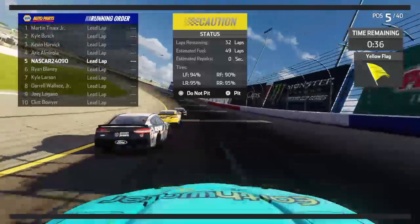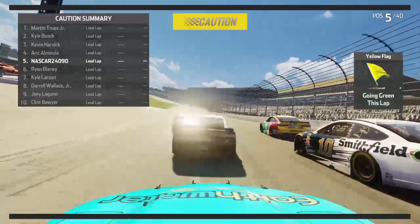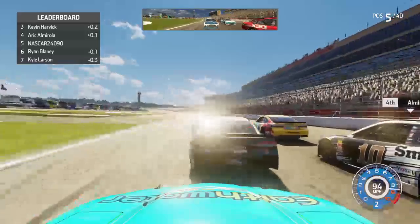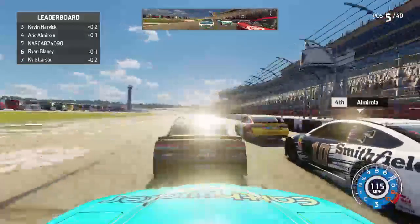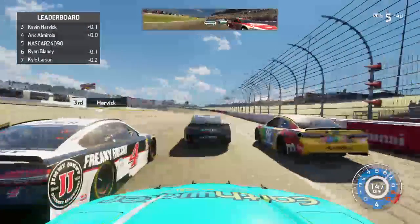Ready to go. We're not pitting. We've got enough fuel to make it to the end of the race. In the 5th position. We're going green. Away we go. Can we pull out our first stage win of the season here in stage 2? 10 lap stage. But we make it down to the middle.